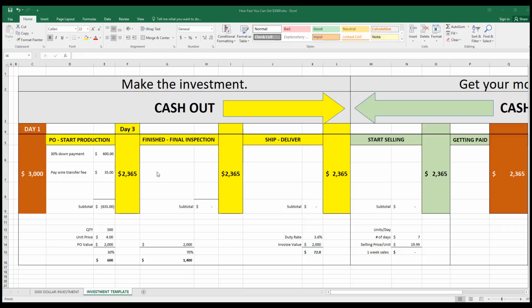Now you wait until your supplier finishes your PO. Normally the supplier will take 30 days to finish the production. Say on day 40, they notify you that your product is ready, then you are ready to send in the inspection to check the product quality. At this time, there are 3 major cash outflow activities that we need to be prepared for. One is you send in the inspection. The inspection is going to cost, say, between $150 to $400. We're just going to put down $200 for budgeting purposes. So $2,365 now becomes $2,165.